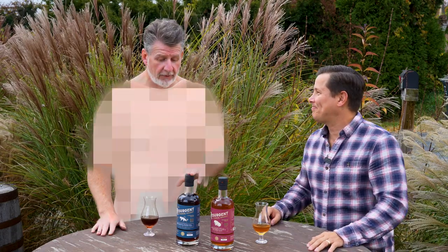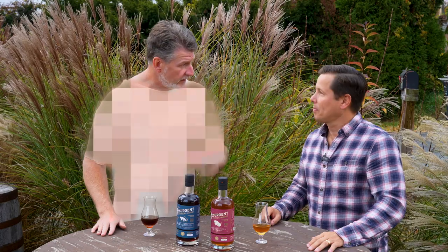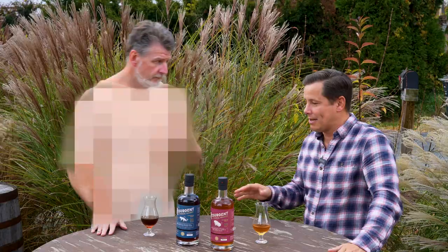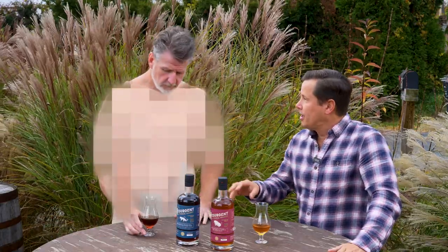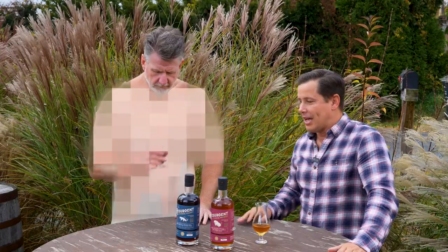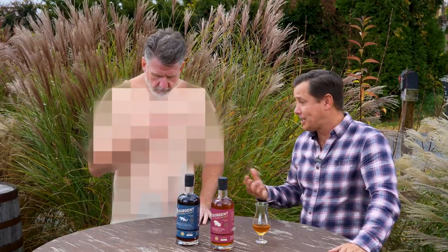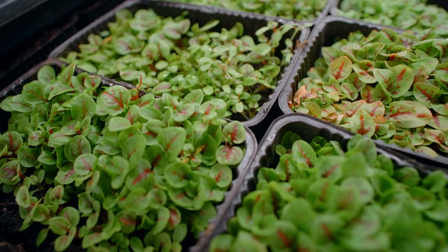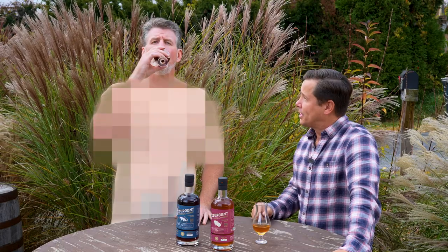Hey, listen, I want to hear more about these all natural whiskeys. What can you tell me? Absolutely. What makes these whiskeys special and different than everybody else is that there's no sugar or natural flavorings in here at all. It's all natural, 100% rooted in nature. We just take what nature provides, roots, barks, botanicals, and we infuse them into the two-year-old wheat whiskey.